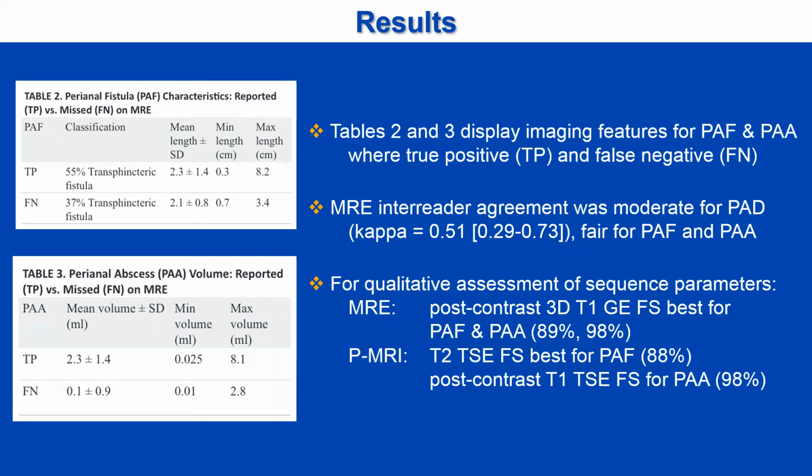Interreader agreement was moderate for patients with perianal disease and fair when selecting perianal fistulae and abscesses. Perianal discharge and perianal pain were the most frequent symptoms, and skin tags and fistulae the most common examination findings. When looking at the overall cohort, qualitative assessment of the sequence parameters on MR enterography considered post-contrast imaging best for evaluating fistulae and abscesses.